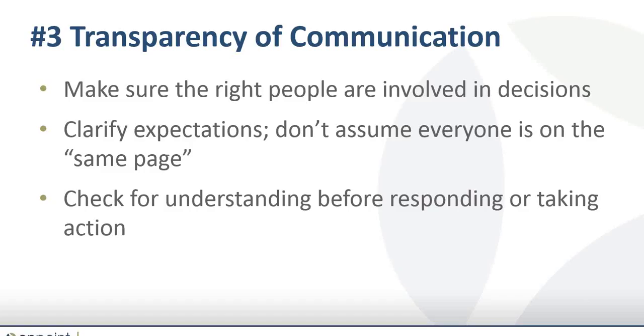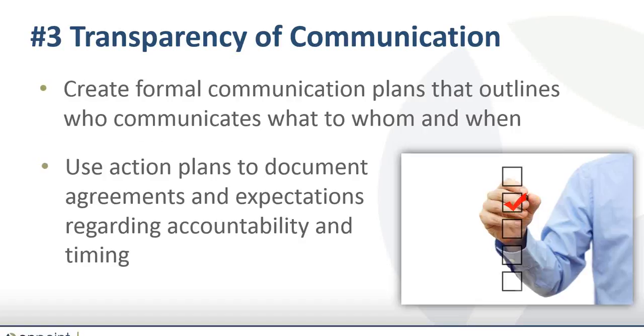You should also not assume that everyone is on the same page, and be explicit in clarifying expectations. The skill of paraphrasing, in terms of checking for understanding, becomes critical, especially in multinational teams where you have different cultures and a range of languages being spoken. Formal communication plans that outline who's supposed to communicate to whom and when are also helpful, especially among people who do not work together on a regular basis, who may be together just for this quick ad hoc team. Being formal about mapping that out can help facilitate the movement of information.